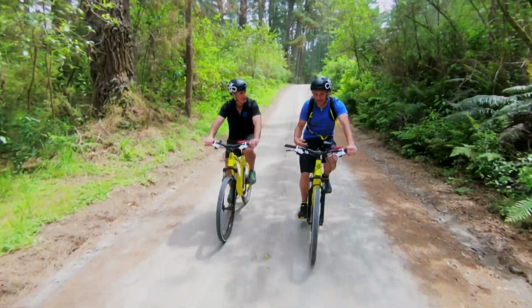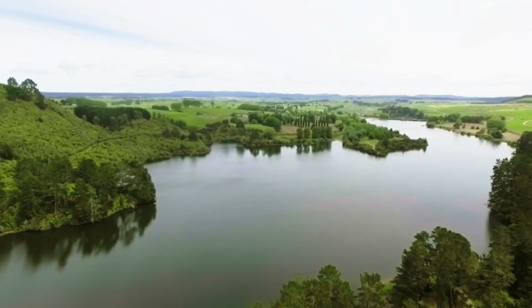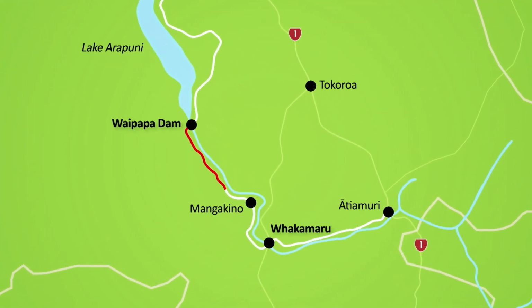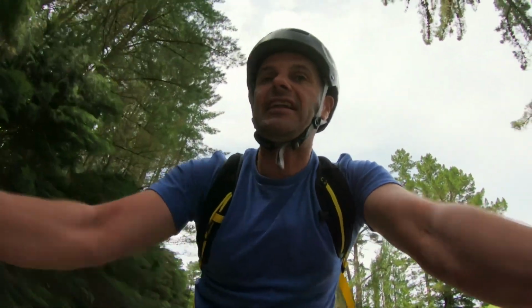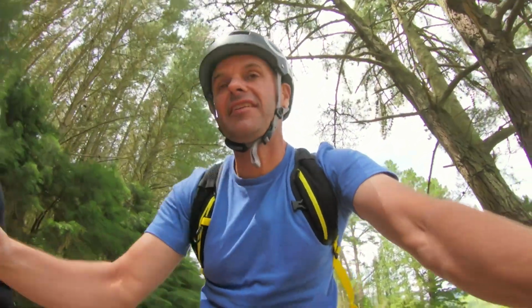Glenn and I are making our way through the Waikato River Trail, and there is no shortage of beautiful scenery, things to look at and people to meet along the way, as we journey through Waipapa Dam and towards Whakamaru. What do you think of the e-bike, Justin? They're fantastic. You know, they're a great leveller, which means that riders of all different abilities can enjoy the same ride together.